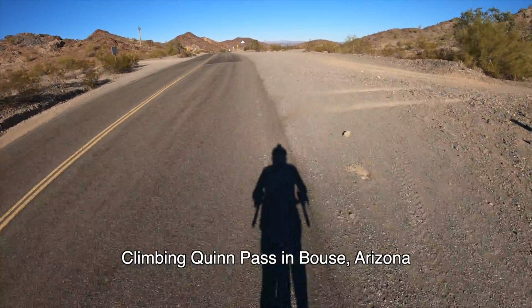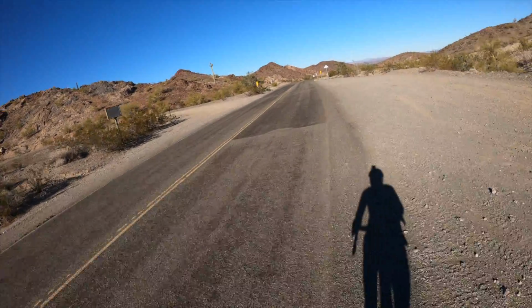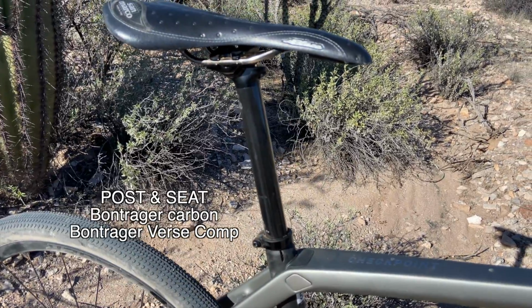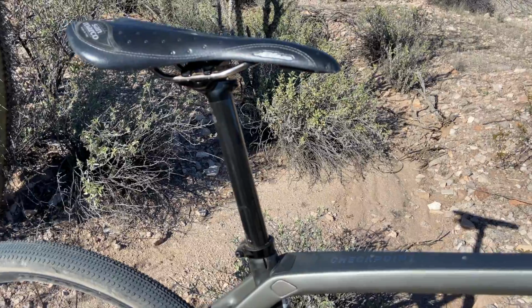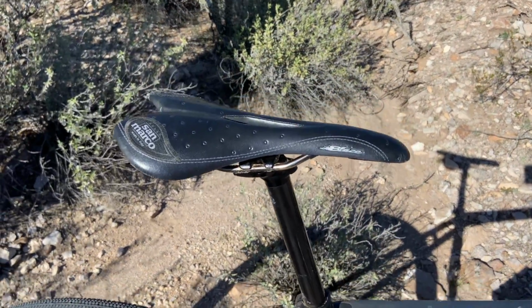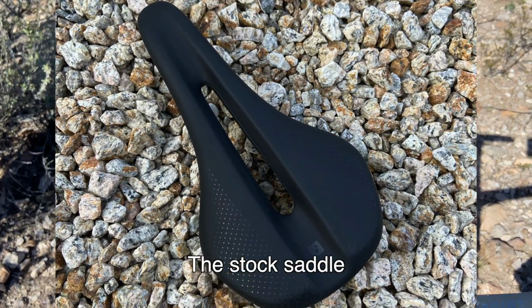To complement the Isospeed decoupler suspension, this bike has a standard, sort of smaller diameter 27.2 carbon fiber seat post, which flexes a little bit. That's not the stock seat. I switched the seat out. The stock seat is a Bontrager seat that's pretty heavily padded for my taste. I like a harder seat.